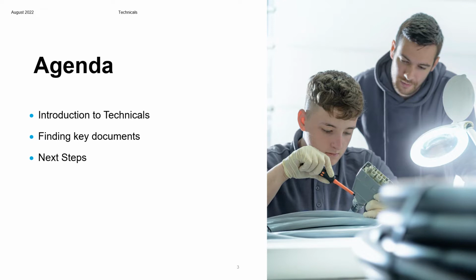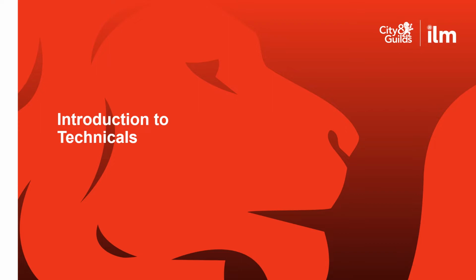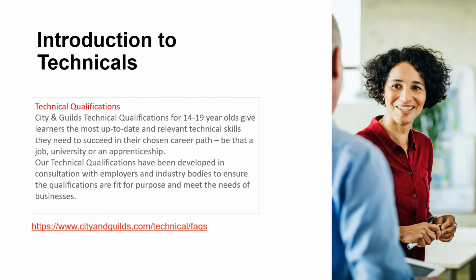So moving on to technical qualifications. Just a little bit of background for those of you who are new to delivering technical qualifications. They are part of the wider education reforms that were introduced in 2016 in a bid to drive up standards of technical education. They have been recognised as being on a par with GCSEs and A-levels and do carry UCAS points at level 3.